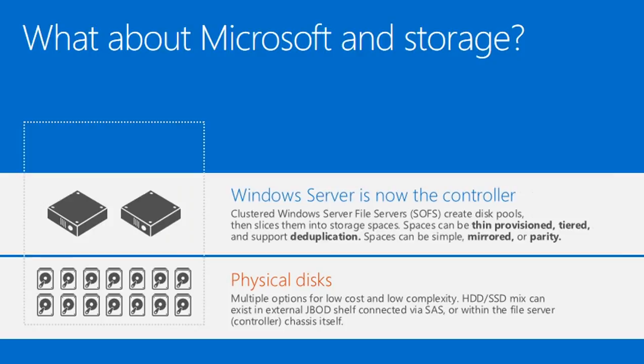But the difference is that Windows Server is now the controller. Windows Server is now the brains of this environment, of your software-defined storage environment. What we do is that we're able to cluster Windows Server file servers or scale-out file servers to create disk pools, storage pools, that allow you to then slice them up into storage spaces.